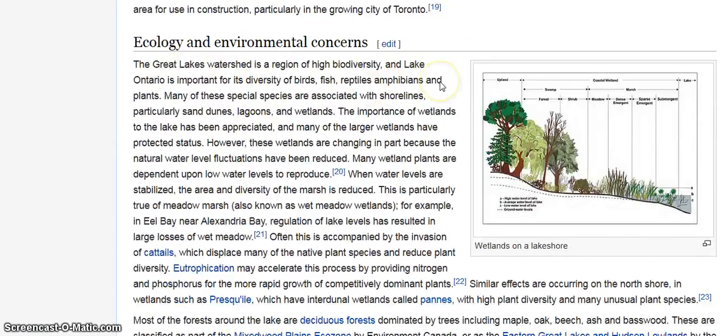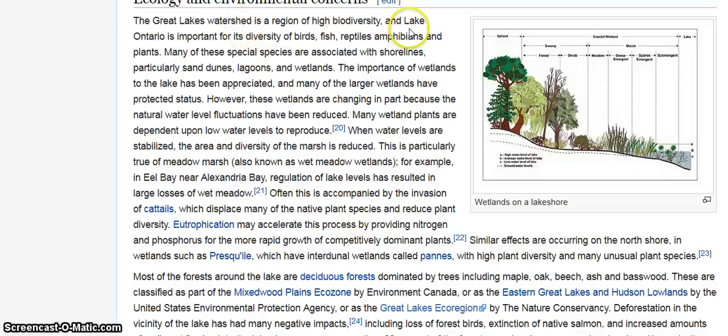Ecology and environmental concerns. The Great Lakes watershed is a region of high biodiversity, and Lake Ontario is important for its diversity of birds, fish, reptiles, amphibians, and plants. Many of these special species are associated with shorelines, particularly sand dunes, lagoons, and wetlands. The importance of wetlands to the lake has been appreciated, and many of the larger wetlands have protected status. However, these wetlands are changing in part because the natural water level fluctuations have been reduced. Many wetlands are dependent upon low water levels to reproduce.